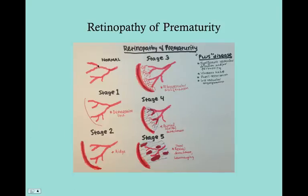So here I illustrated it for you. Here's normal. In stage 1, you have the demarcation line. In stage 2, you start to get a ridge, which is 3-dimensional. In stage 3, you start to get fibrovascular proliferation around the ridge. In stage 4, you start to have retinal detachment, but it's only partial retinal detachment. In stage 5, you get total retinal detachment, and if it's severe enough, you can also have hemorrhaging.